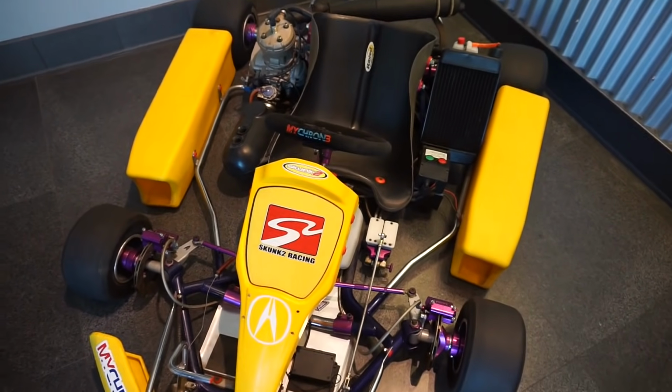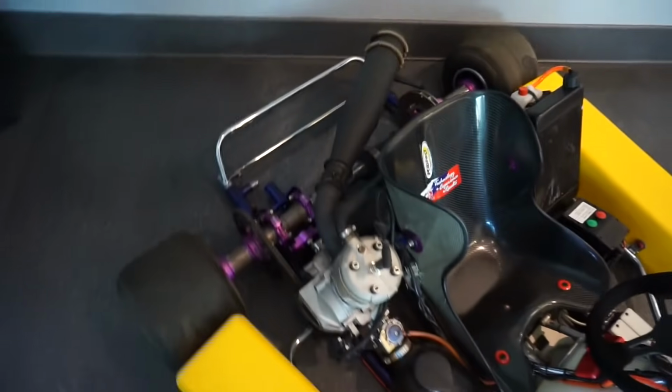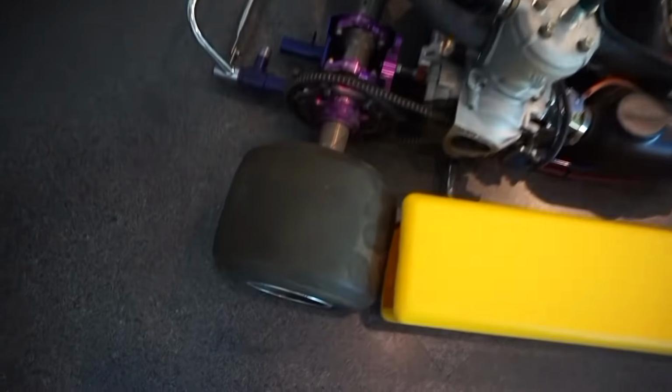To be honest, I always wanted a shifter cart. These things are dope. A little 125cc engine, flying. Is that a tow me? Oh, yep, slicks, tow me.